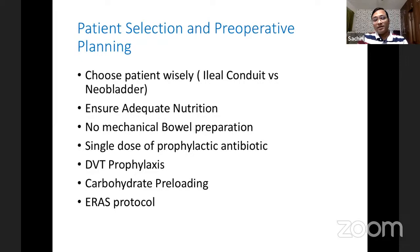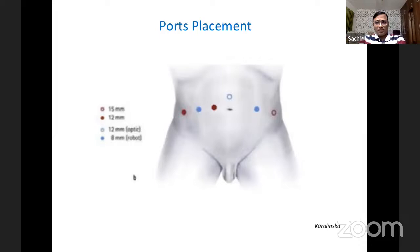So this is the port placement. The main port is the camera port, which is usually placed about 3 to 4 finger breadths above the umbilicus. It's a 12 mm camera port if you are using an Si robot, or an 8 mm camera port if you are using an X or an Xi. Then 2 assistant ports, one for suction, the other in the right iliac fossa, and I have a left-sided 15 mm port where we also put a robotic port inside this port. So this is for use of stapling later on.